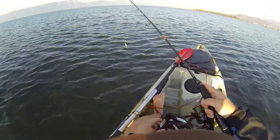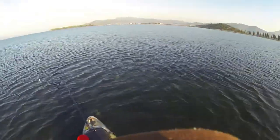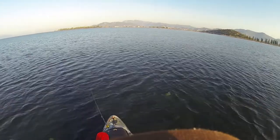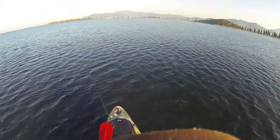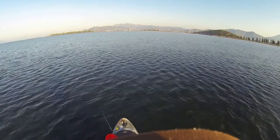This is cool. This is really cool. This is the beauty of fishing from a kayak, you know. The fact is, this area is actually unavailable for boats because it's too shallow. It gets deep, then shallow, then super shallow, then deep, then shallow.